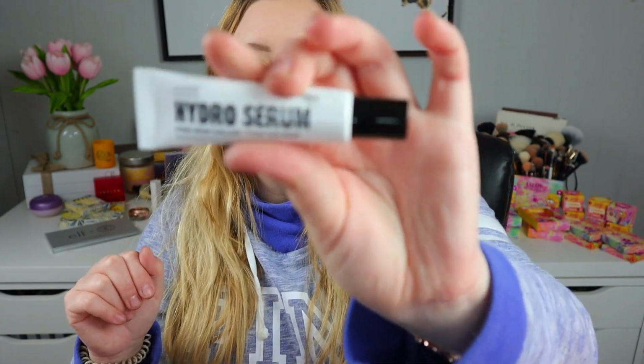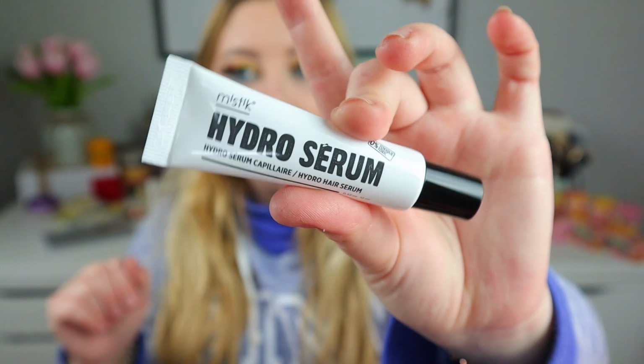Next from the brand Mystic, this is the Hydro Hair Serum. So that is interesting, really fun. Let's give it a whiff. It smells really good. It's like a little clear gel.